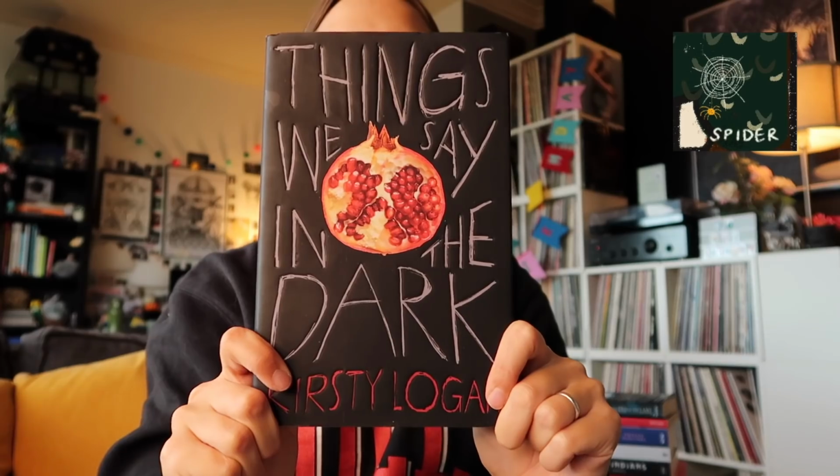Next is the spider space, which is very general and easy, and it's just a book that's dark, albeit dark themes. Maybe it's horror, maybe it's just literally in a dark space. I know I took the space a little too literally because I chose Things We Say in the Dark by Kirsty Logan. Yet another book that I saw at the bookshop, loved the cover, but then I read the first page and was instantly drawn in.